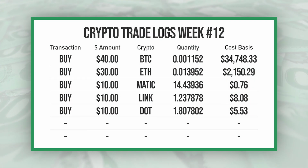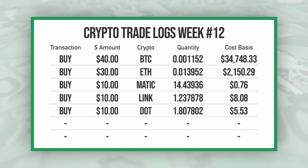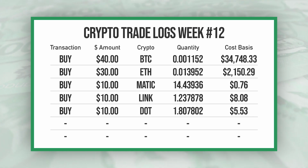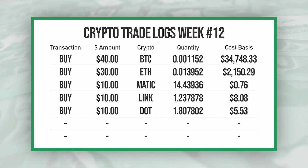And then in the crypto account this week, we had all of our recurring crypto buys: $40 of Bitcoin, $30 of Ethereum, and $10 of Polygon, $10 of Chainlink, and $10 of Polkadot.